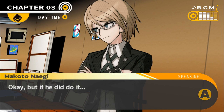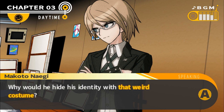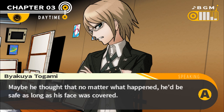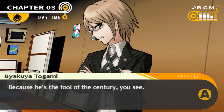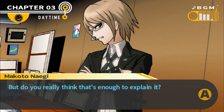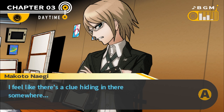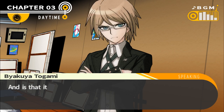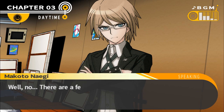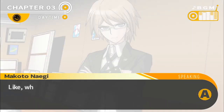Okay, but if he did do it, why would he hide his identity with that weird costume? Maybe he thought that no matter what happened, he'd be safe as long as his face was covered. Because he's the fool of the century, you see. I mean, he is kind of dumb. But do you really think that's enough to explain it? I feel like there's a clue hiding in there somewhere. What? Is that all that bothers you about the case? Well, no, there are a few other things.